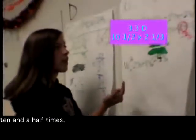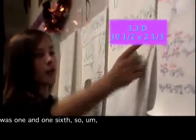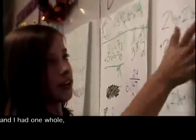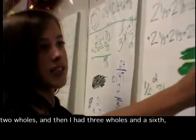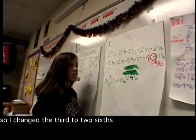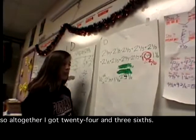I knew I had to do 2 1/3, 10 and a half times, and I found that 1/2 of 2 1/3 was 1 1/6. So I added all the wholes, which got me 21, and then I added all the thirds, and 3/3 is 1 whole, and I had 1 whole, 2 wholes, and then I had 3 wholes, and a 1/3 and 1/6, and I can't add those, so I changed the third to 2/6, and I added those, and it was 3/6. So altogether, I got 24 and 3/6.